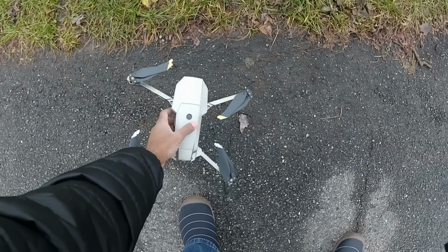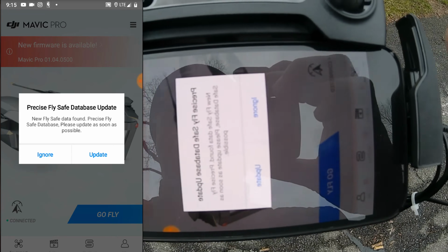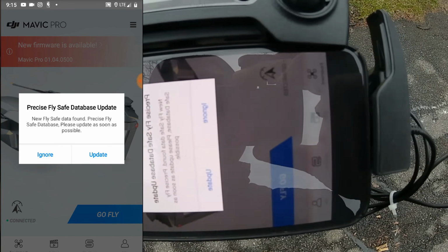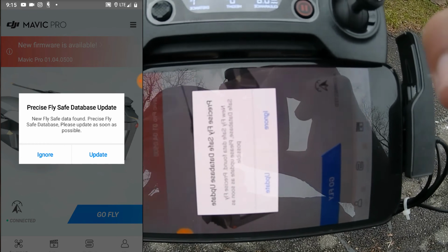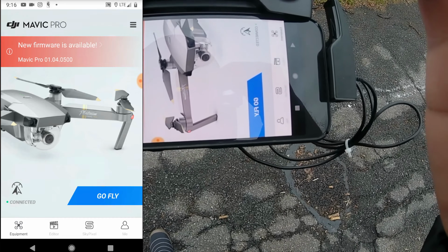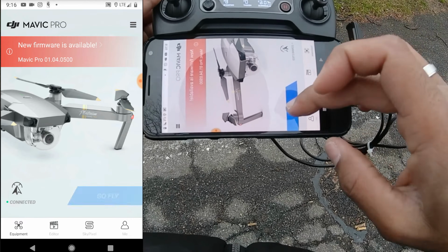Let's get the Mavic up quick. Here we go, right off the bat. It's asking me for a firmware update. They didn't do that last night when I was home. Now the precise flight update. I'm gonna try and take off without this. It still gives me the option to go fly, so why update it if it can go fly?